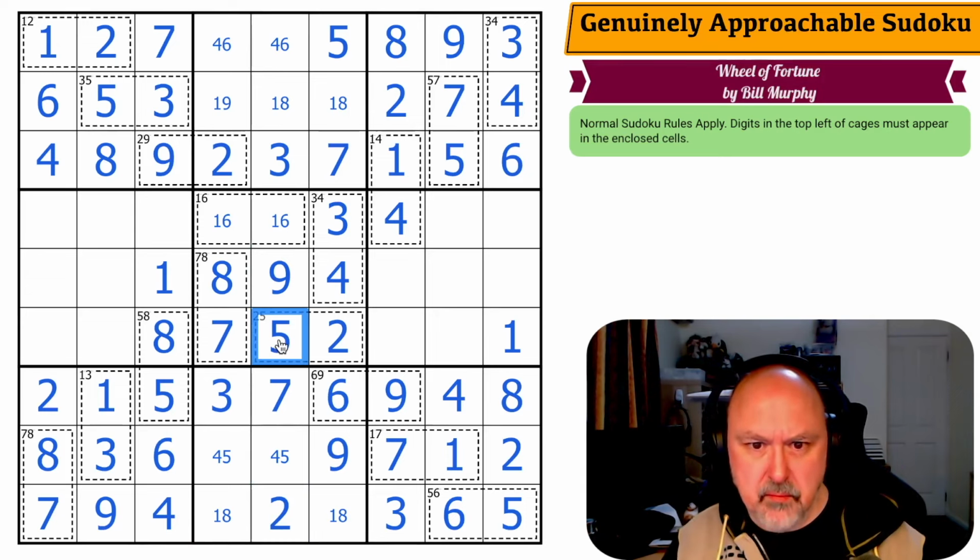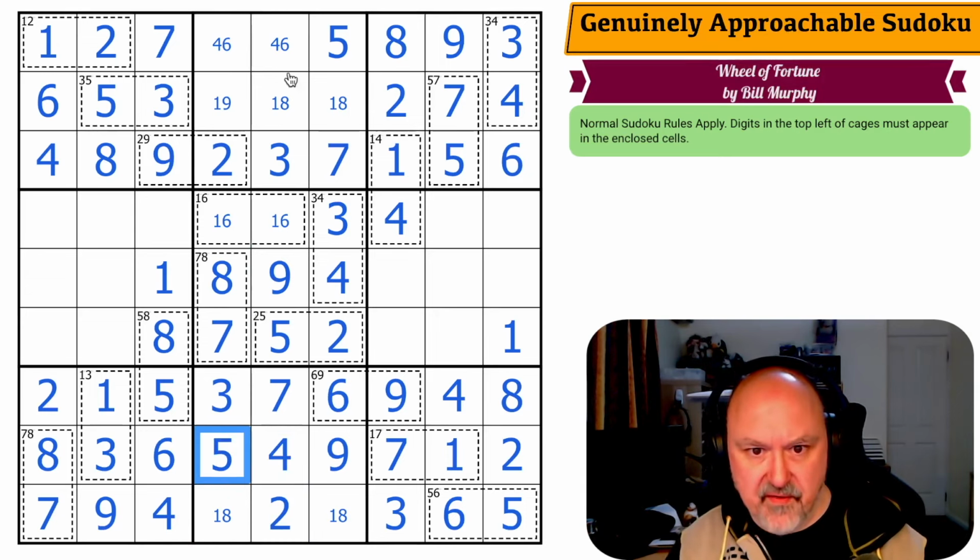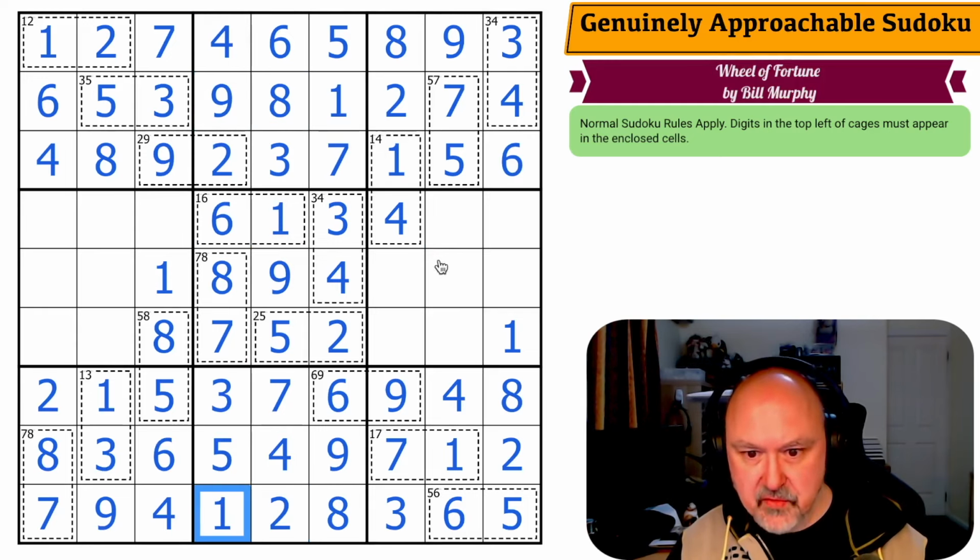There's something in this column. The 5 makes that the 4 and that the 5. The 4 looks up, making that the 6 and that the 4. The 6 looks down, making that the 1 and that the 6. The 1 looks up, making that the 8, that the 1. That's already a 9. The 1 looks down, making that 8 and that 1. Great. In here.